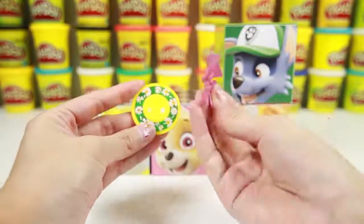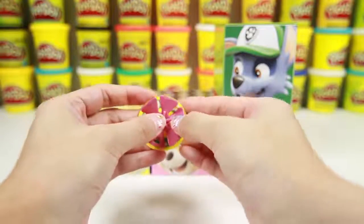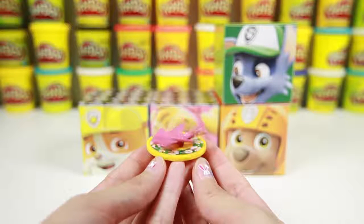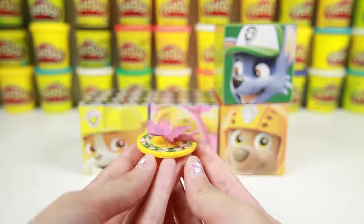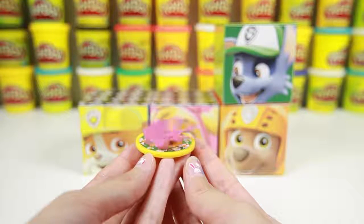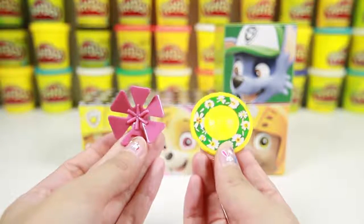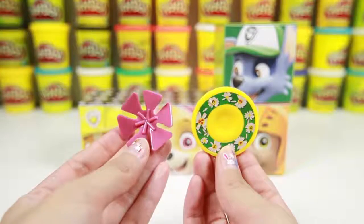You have to blow really hard on this red part with your mouth and then it spins. Let's try it. Oops, I blew too hard and it fell off. But I'm out of breath now.